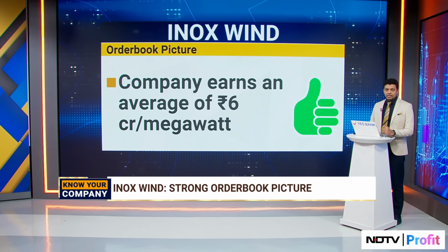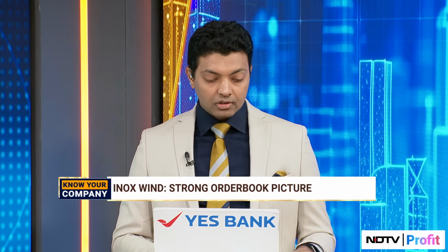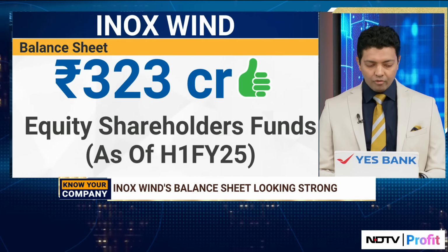Let's talk about the balance sheet then. And this is another interesting one here. What we are seeing is equity shareholders' funds or values, in general, we're looking at about 323 odd crores. That's the net worth of the company. As far as its borrowing is concerned, that stands at around 403 odd crores. That's its overall gross borrowing.